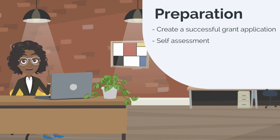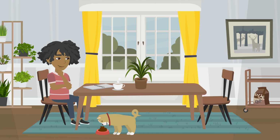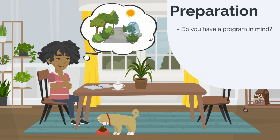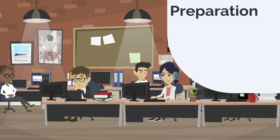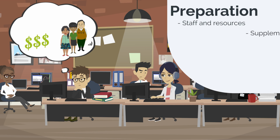Before you apply for a grant with DCEO, we recommend a self-assessment. Important questions to ask yourself are: do you already have a program or project in mind? Can your project idea be adapted to fit the parameters of a potential grant? Is there a particular aspect of a bigger project that could benefit from grant funding? Do you have the staff and resources that can supplement the potential grant funds to complete the project?